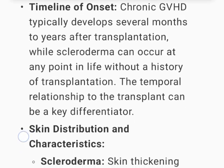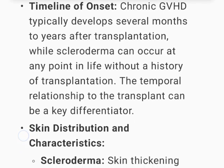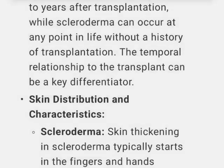Timeline of onset. Chronic GVHD typically develops several months to years after transplantation, while scleroderma can occur at any point in life without a history of transplantation. The temporal relationship to the transplant can be a key differentiator.